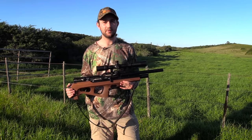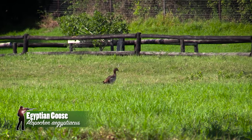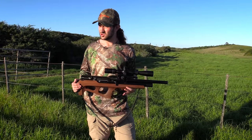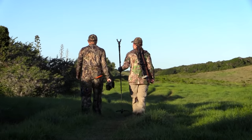We're going to finish off exactly where we left off, because we have seen quite a few geese around on this farm, both Egyptian geese and spurwing geese. And they're both really good eating. So if we can get one or two of those birds, it'll be really great. We've only got about 2 or 3 hours of sunlight left, so we're not going to dilly dally. We're going to get straight to it. Let's go do this.